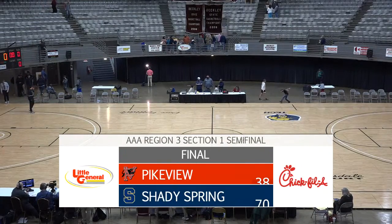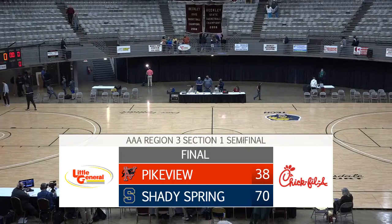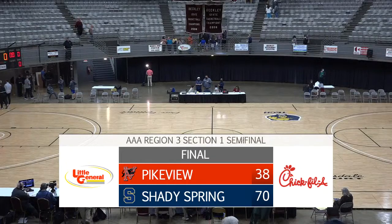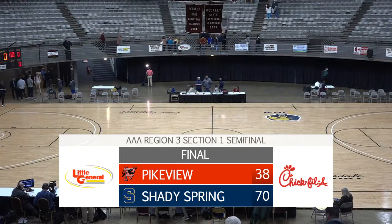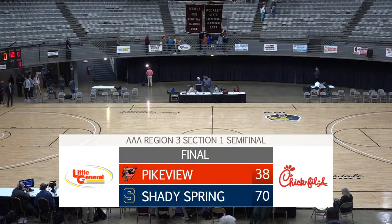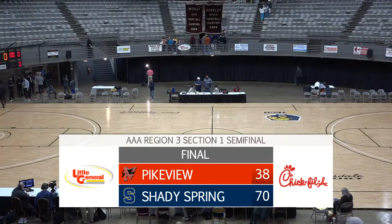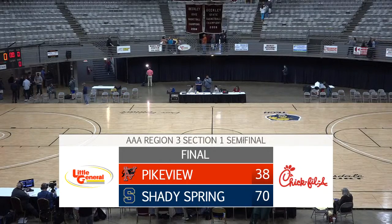Back inside the Beckley-Raleigh County Convention Center, where Shady Spring has defeated Pikeview by a final score of 70-38. And the Tigers, the number 1 seed in Section 1, Region 3, advance to the title game coming up on Wednesday night, where they will play the winner of our 7:30 contest between number 2 Westside and number 3 Independence. Jeff Campbell, Coach Bob Bolin back here in Beckley.